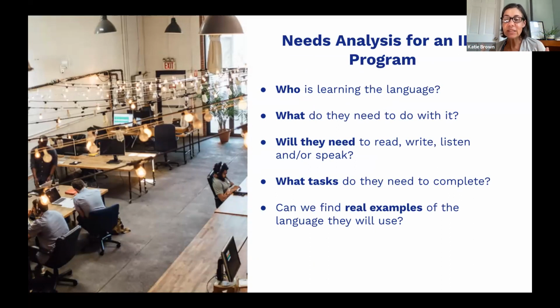And can we find real examples of the language they'll use? Because this is what you should use to create these bridge programs and supported programs. I realize now Mark and I have been going back and forth, and there's been some talk in the chat about an IET program that's supported for English language learners versus a bridge program into an IET program. These are two different models, and we're going to talk about examples of both.